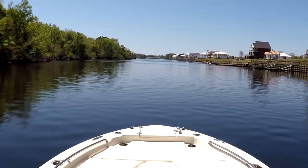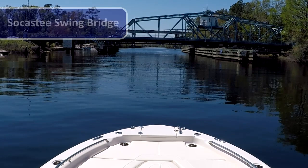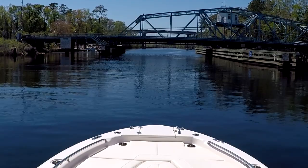All right, we're at mile marker 371. We're pulling up to the Socastee Swing Bridge. It's charted at 11 feet of vertical clearance. We're going to ease up to it and see if that's actually what it's reading right now, and see if we'll be able to make it through with our antennas down, considering we do have a T-top on the boat. If not, we'll call the bridge tender on VHF channel 9 and ask them to swing it for us.